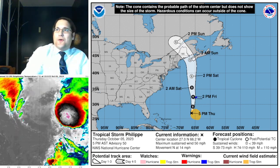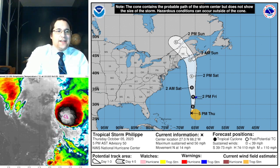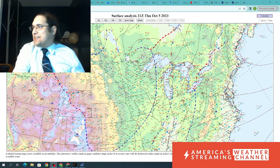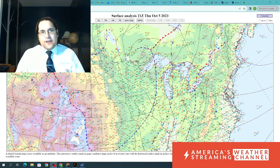All right, let's go ahead, folks, and take a look at the latest weather map, shall we? Let's flip the screen here. Let's take a look at the surface, an area that we're all a little bit more familiar with. So basically, we've got our area of low pressure right now that is over Western Ontario. Not the strongest low pressure, but it's enough to get the job done.